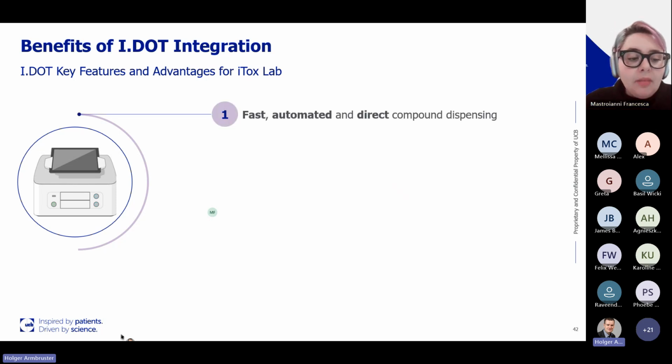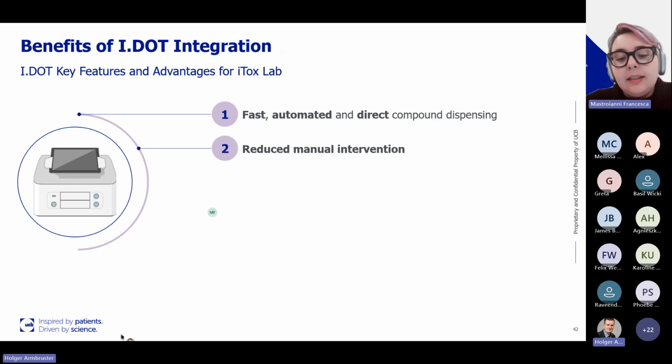First of all, it allows for rapid and precise dispensing of compounds, allowing us to bypass the need for a serial dilution step, which is prone to human errors and inconsistencies, since this step often leads to inaccurate concentration levels and compounds binding to plasticware. Also, these automated dispensing systems have allowed us to significantly reduce the manual intervention and minimize cross-contamination risk.